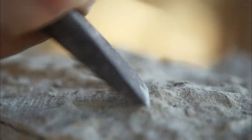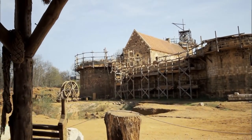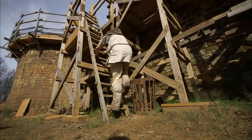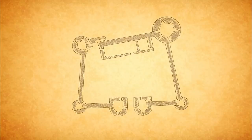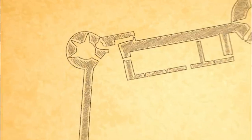These limestone blocks are for the chapel tower. This year, the team are hoping to build the walls up by 6 meters to complete the chapel room itself. In the 13th century, religion was central to daily life, and nearly all castles had a chapel.